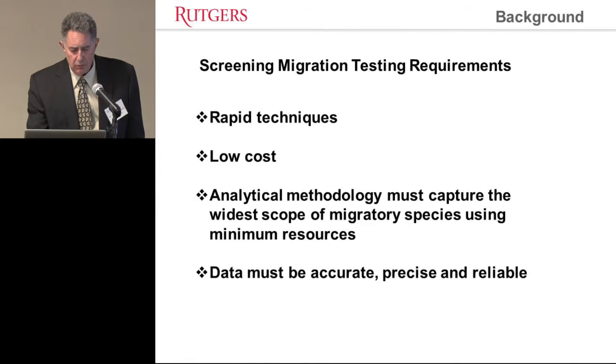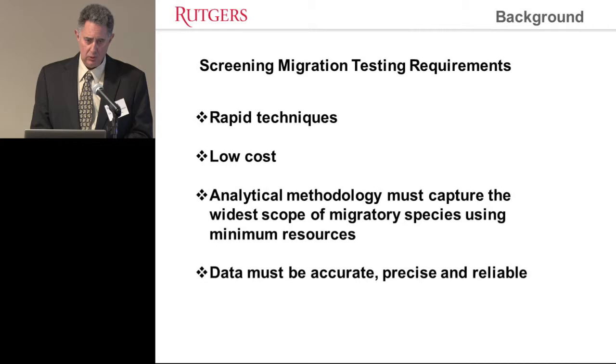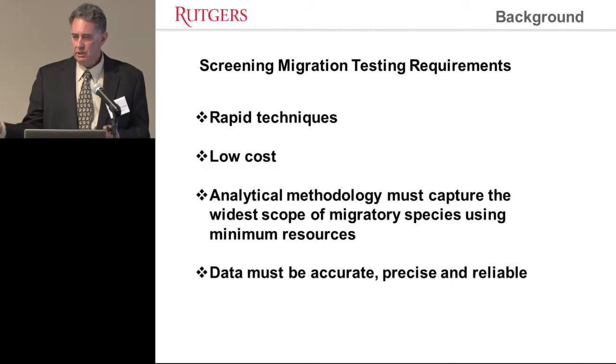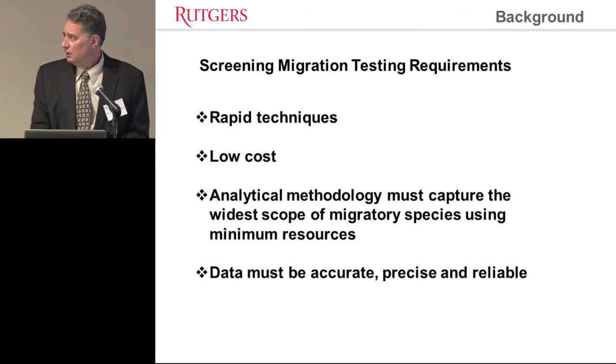So, what are the requirements for screening? Well, you need rapid techniques. People want data fast. They have to make decisions on the data. I have customers that do a production run and want to release it to a client, but the client wants migration testing first to make sure it meets their specifications. So literally, you're holding up shipment waiting for results. And one of the things that takes the longest when you're doing this type of testing is often there's a 10-day incubation, which is almost 2 weeks.